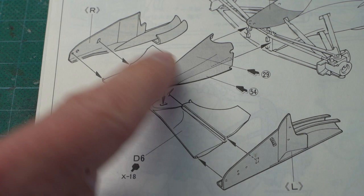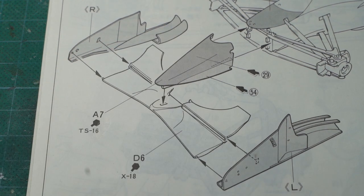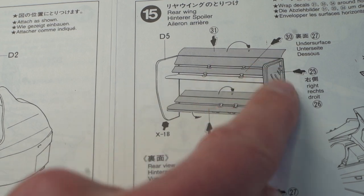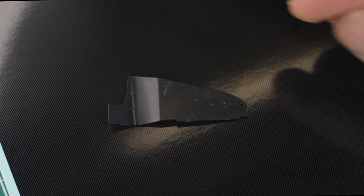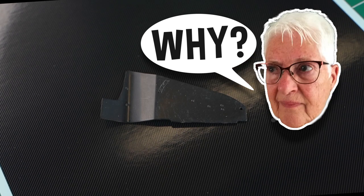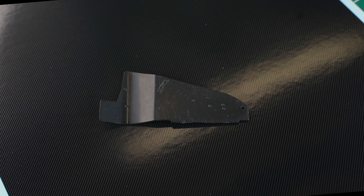When you are building a sports car from the 1980s onward, almost all callouts for semi-gloss black, or X18 when you're making a Tamiya kit, are carbon fiber. This is a big sheet from which you have to cut your own decals. My mother asked me, why do you do this? Why don't you paint it black? So, in order to explain to my mom and maybe some of you, I made this quick video about carbon fiber. What is carbon fiber?